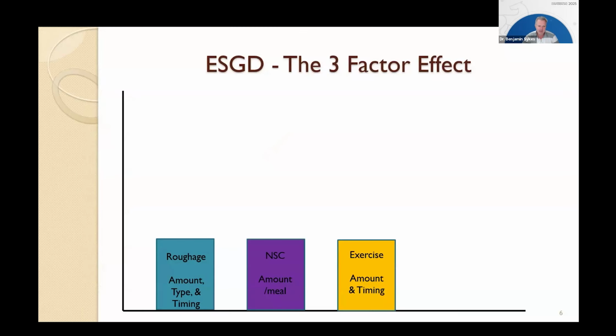When we think about risk factors, as I said, we can make it as simple as we like, or we can make it as complex as we like. For me, I think it's very simple. There are three major things that contribute to the risk for squamous disease. That's roughage, that's non-structural carbohydrates, and that's exercise. And we're going to work through each of those.